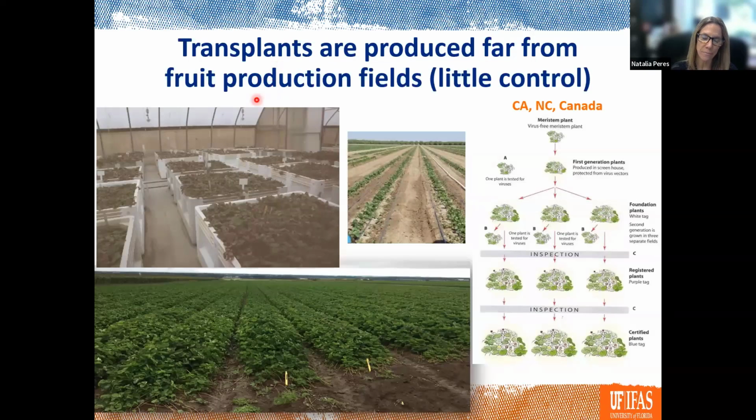They're produced, in fact, far from Florida by different growers, not the same growers that will grow the plants here. Most of the plants that come to Florida are produced in nurseries, either in California, North Carolina, or Canada, and there are 3 different production areas in Canada. Those transplants are certified disease-free, but the certification is really only for systemic diseases like virus and phytoplasma.